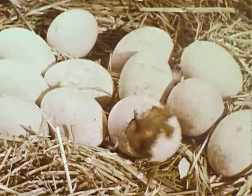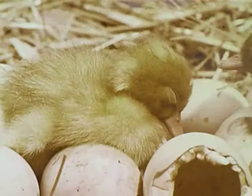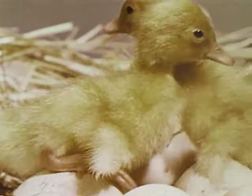At first, the duckling can hardly walk, and its feathers are wet. In about 20 minutes, the feathers become fluffy, and the duckling is ready to take his first steps and go in search of food.